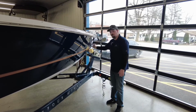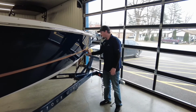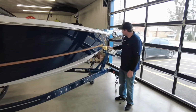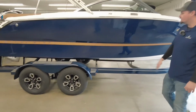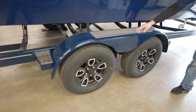This right here, it's an all new design on their hulls. This is a European style. They put this nice plate here on the front of it too, so when you do pull up to the roller, you're not beating up against the gel coat. All Four Winds trailers are in-house manufactured. They all come equipped with upgraded tires and then the diamond plate.